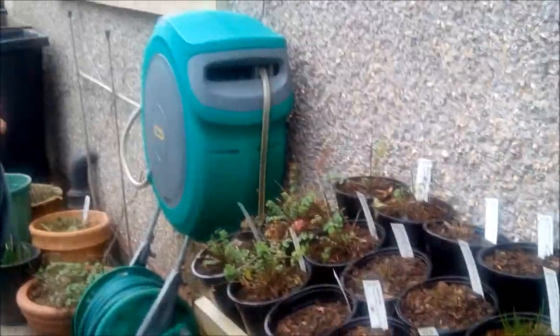How many years is this under development? This is 24 years now. For permaculture now? Yeah, I think it was. So, here are plants to sell.